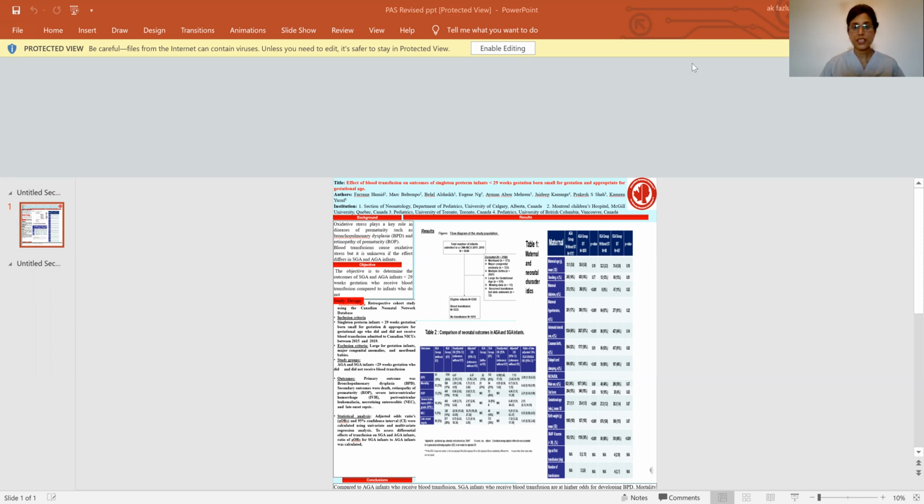Table 2 shows comparison of neonatal outcomes in AGA and SGA babies. Compared to infants who did not receive blood transfusion, adjusted ORs of BPD were higher in both AGA and SGA babies who received transfusion, and the ratio of two adjusted ORs was also significant. The adjusted ORs of mortality was higher in AGA babies who received transfusion. The ratio of two adjusted ORs for mortality was not statistically significant. There was no significant difference in any of the other secondary outcomes between the two groups.